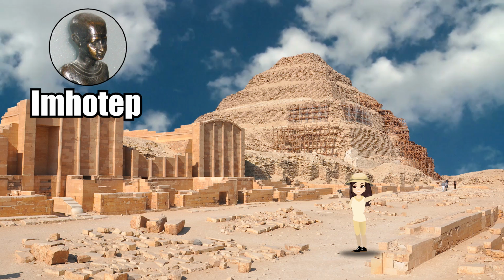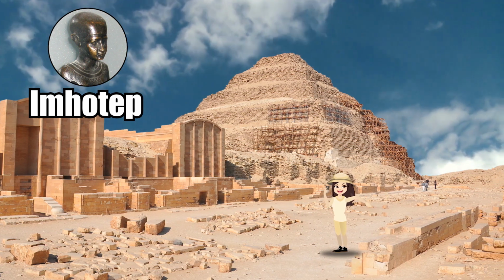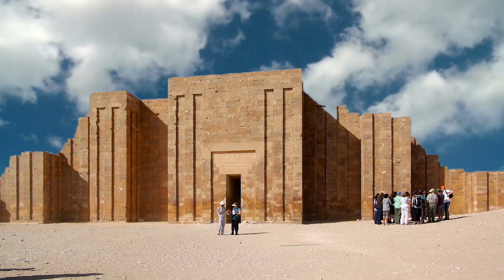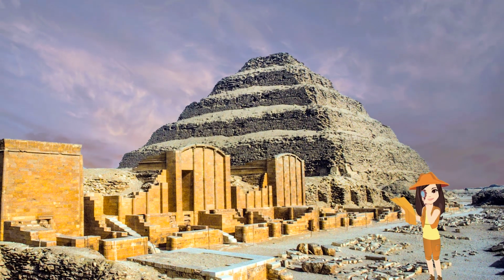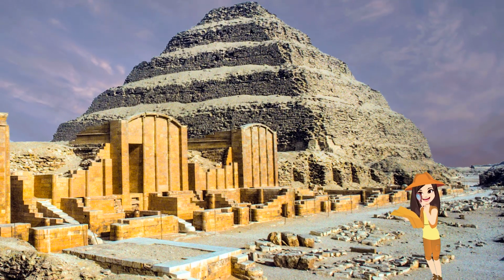His vizier, Imhotep, diverted from traditional building methods and materials by designing a 6-layered, 197-foot-high stone pyramid, far unlike the rectangular dry clay brick monuments that were customary at the time. It's one of many structures that Djoser commissioned during his reign, but it's certainly the most well-known among them.